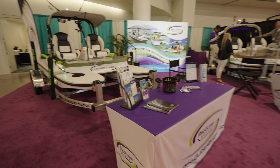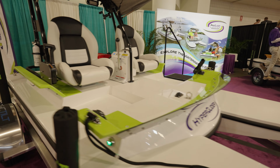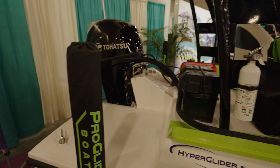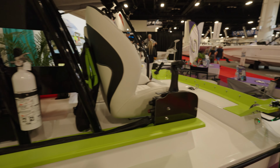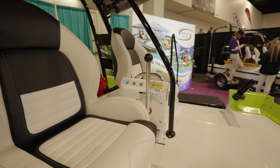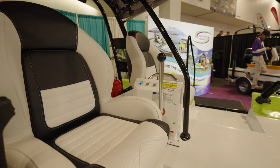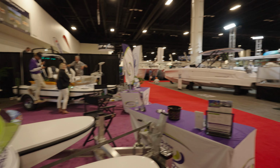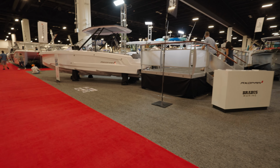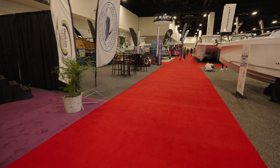Look at these things, with little Tohatsus. Pretty interesting. These things are quite gimmicky, aren't they? Kind of cool. Oh, they've got lollipops, dude. Do you have to sign something for a lollipop? I'll take it.